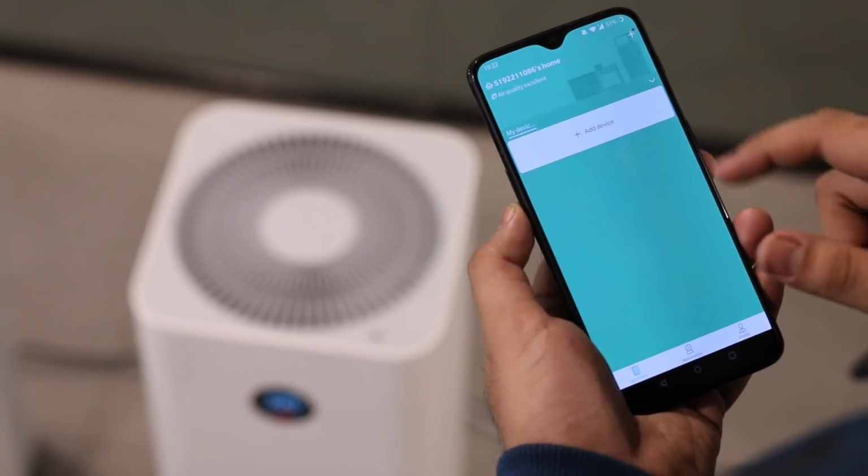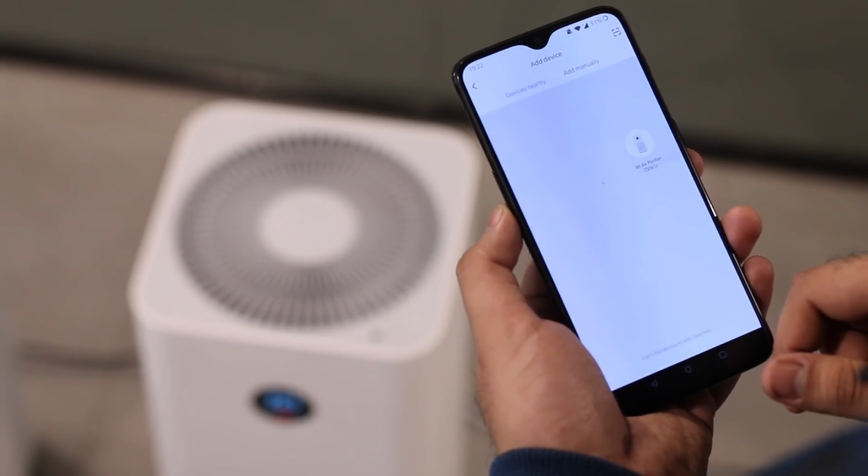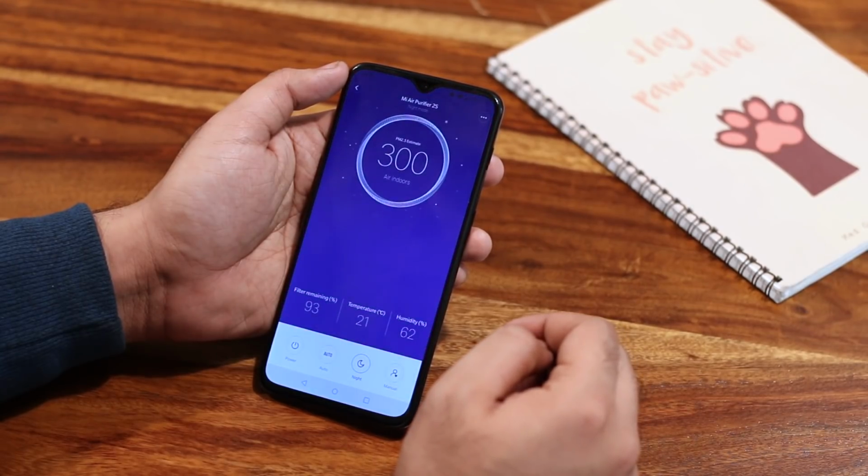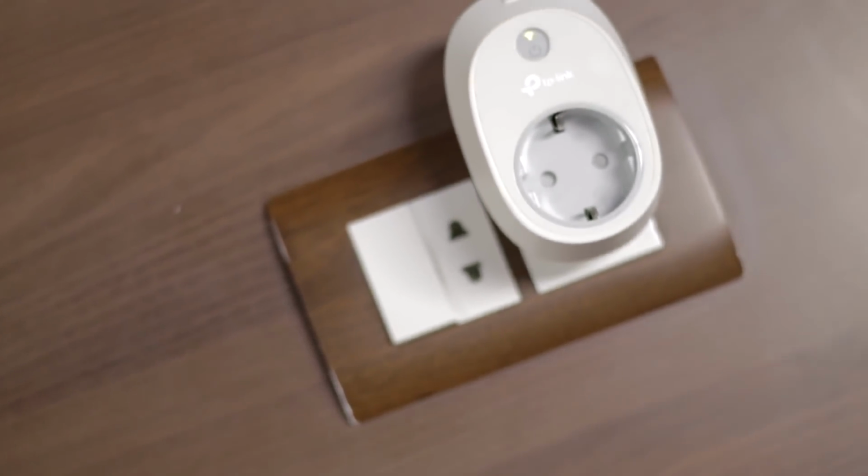Of course, you won't get the mobile app integration like you get with the 2S, which is useful if you want to automate the on-off schedule. But honestly, pairing the 2S with the Mi Home app is a bit confusing anyway. I do miss the schedule automation though. Thankfully, I have the smart plug from TP-Link, which does the same function with the Philips 2887.